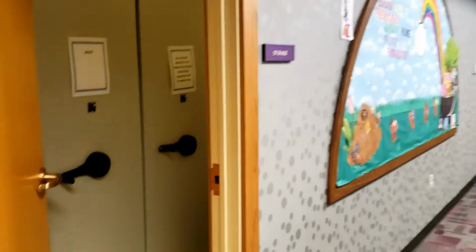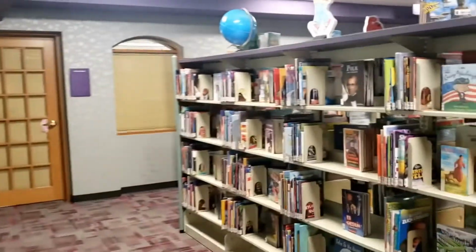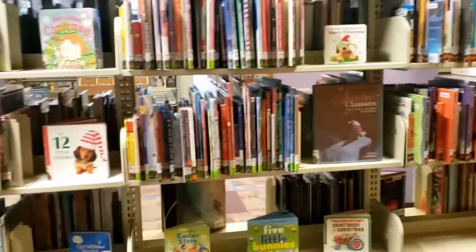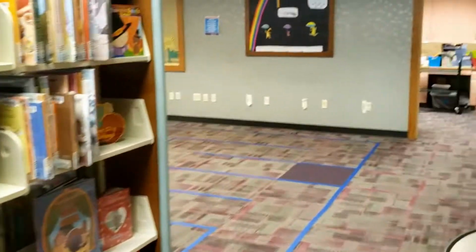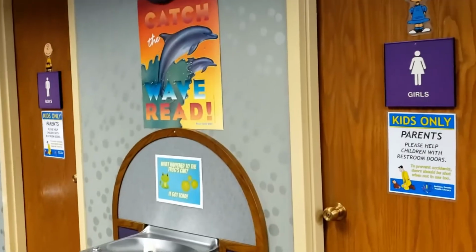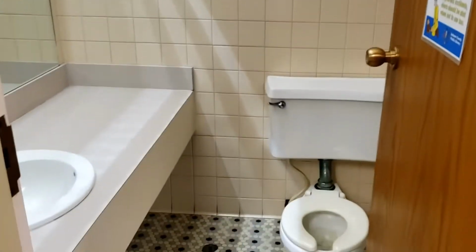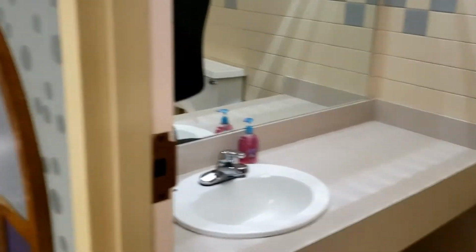Outside of our storage, we have a nice big bulletin and our biographies and holiday books. So this is just the other side of nonfiction. So we're still in the kids' room, just the other side. And here we have our toddler bathrooms. So these are super tiny bathrooms meant just for toddlers. You can see just very, very small, made for kids.